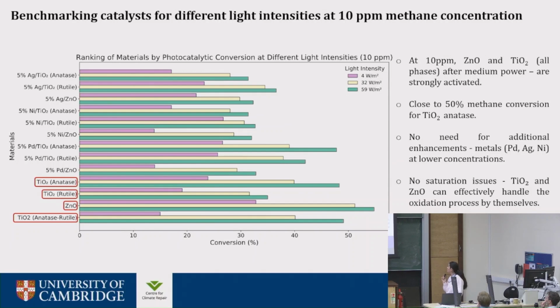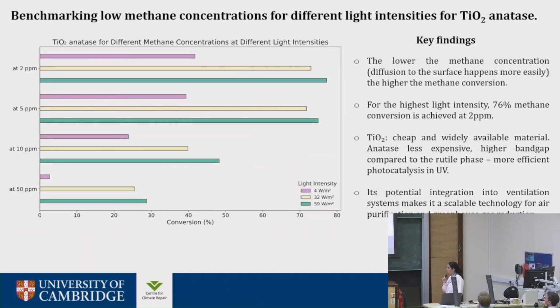So given the fact that titanium anatase has a very good performance at 10 ppm, we also tried to test it at even lower concentrations, so 5 ppm and 2 ppm, and see its effect. From this chart, we can see that the lower the methane concentration, the higher the methane conversion, and this is probably due to diffusion to the surface happening more easily at lower concentrations. For the highest light intensity that we have here, at 59 watts per square meter, 76% of methane conversion can be achieved at 2 ppm.